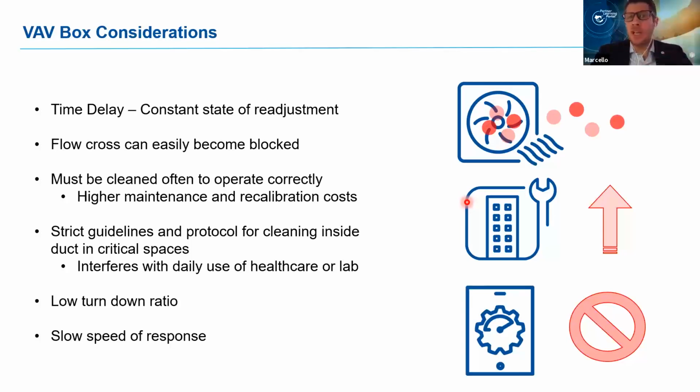That brings another issue: the actuator life could be reduced, because the actuator is asked to move many times during the day. Its lifetime could be shortened because of that, which means you need to carry out replacement more often than with other types of technologies. We will see later on.